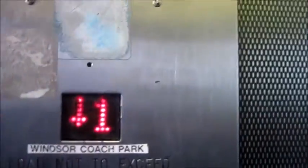Rubbish. It's serving the train station and the coach park, and it's maintained by Access Elevators Limited, which means that because Access Elevators Limited is such a rubbish company, the alarm keeps going off spontaneously. Doors closing. No bother. Ground floor.